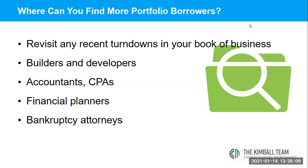Bankruptcy attorneys, foreclosure attorneys, great place to find somebody who's had some issues in the past. Hey, I know your client had, if anybody's had something over 2 years ago, that might want to buy something, I can help them get into a home. Social media, of course, everybody's on that these days.